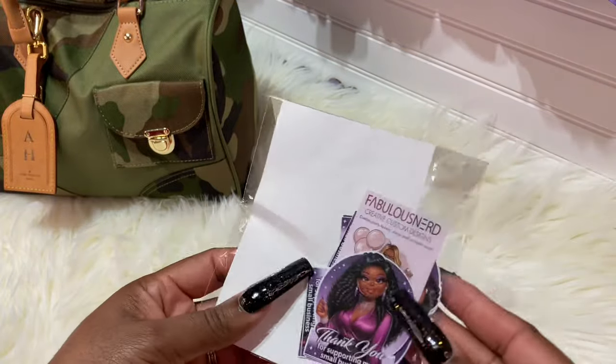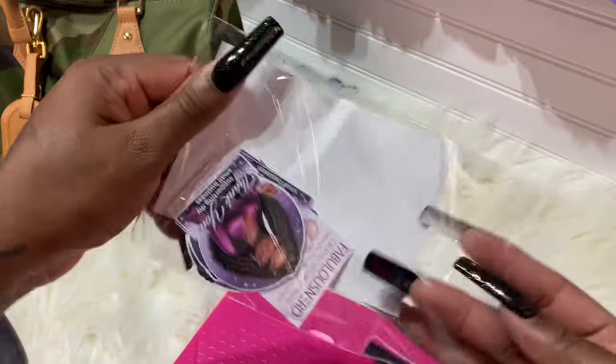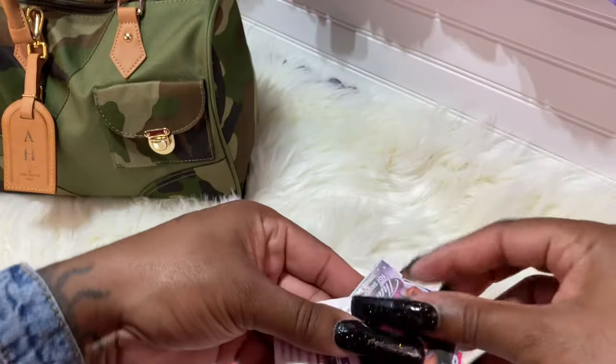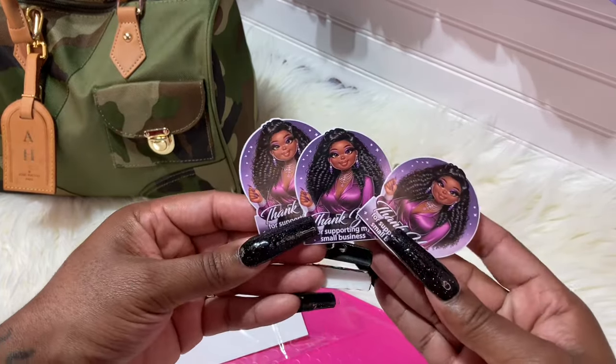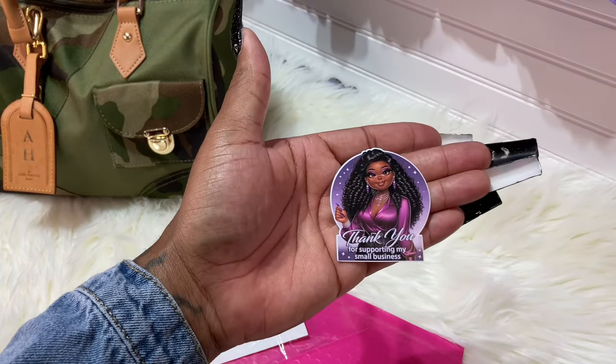But look, check this out. Don't that look like me a little bit? This is so sweet of her. So look at them. They are just beautiful. My long nails, huh? So let me just hold one in the palm of my hand. That is just too cute.